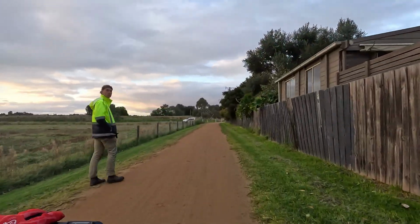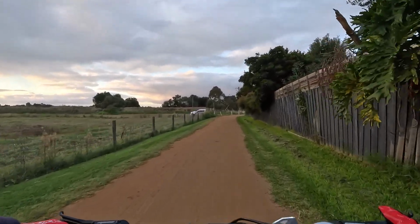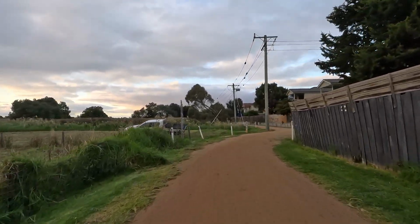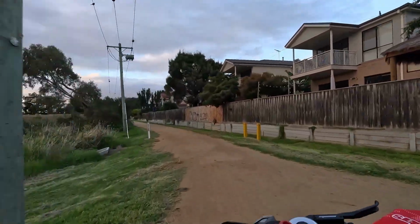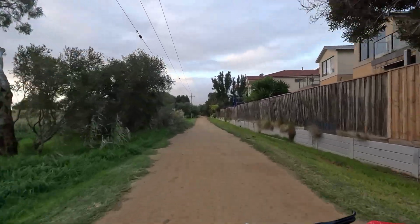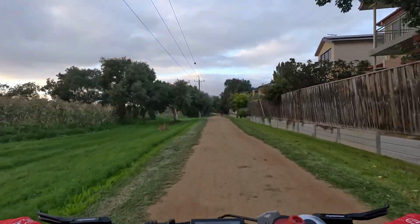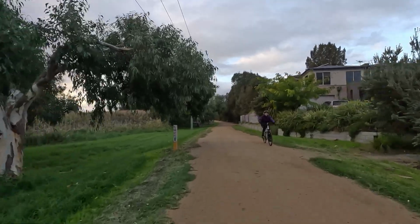G'day mate, you bogged? No. Someone's in there. Oh, okay. Thanks, mate. No worries. There's a ute inside there. I thought he might have been bogged, but he's not. In Australia, it's courtesy to offer help to people. I don't know about overseas. I guess it's probably the same. Morning.